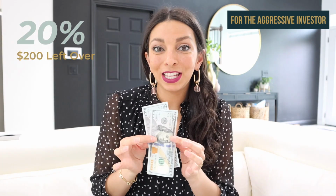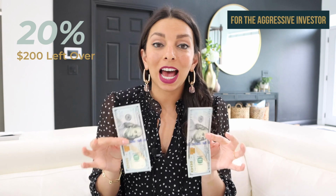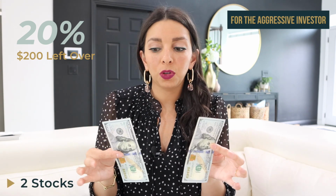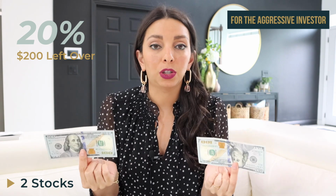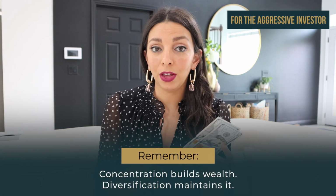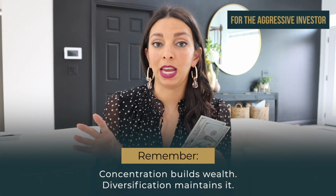So now let's get to the $200. This I like to just buy 2 stocks, okay? But you could also split this up and buy $50 worth of 4 different stocks. I wouldn't get too many because it really becomes difficult to manage. And then you're also just replicating a basket of funds if you split this up into way too many different individual stocks. You have to think of the saying, concentration builds wealth while diversification maintains it.